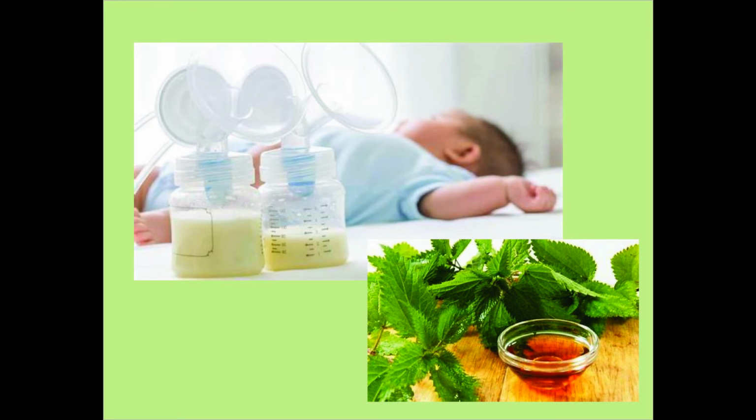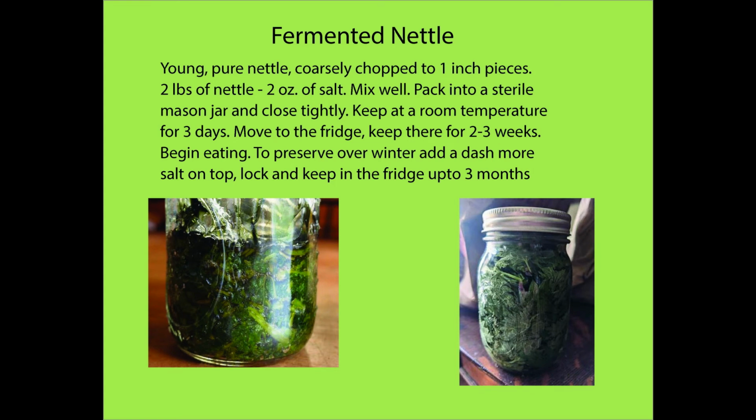Here's the recipe on how to ferment the nettle. The best nettle to ferment is young nettle. It needs to be ecological and pure, picked away from heavily polluted industrial areas and highways. You need to wash it thoroughly, chop it coarsely to about 1-inch pieces and twigs. You need about 2 pounds of herb and about 2 ounces of pure salt. Use any salt at your discretion as long as it is pure.